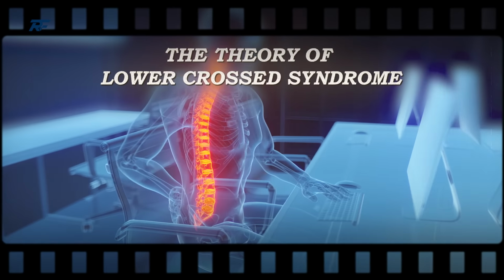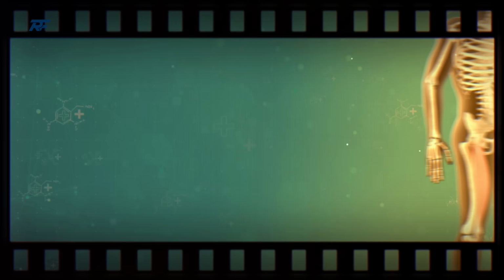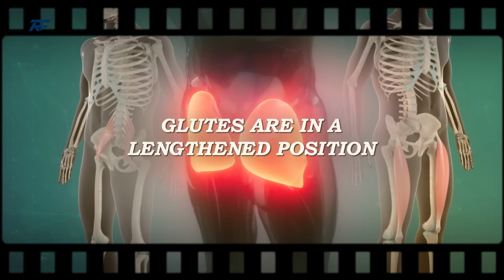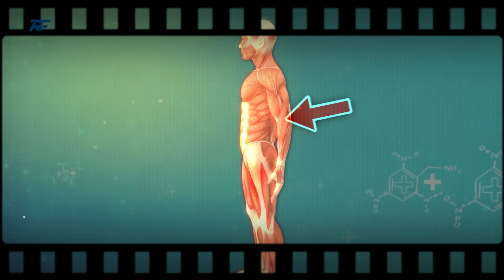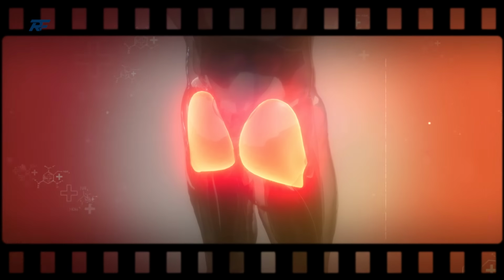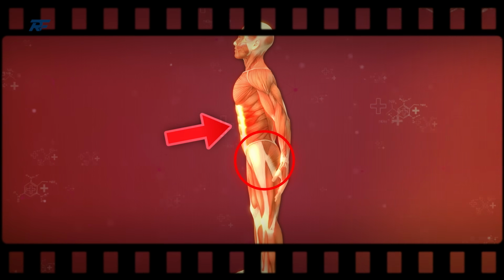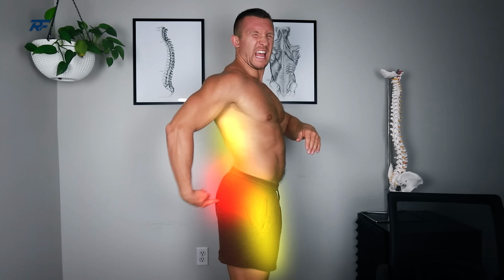The theory of lower cross syndrome is that those who are sitting too much develop shortened hip flexors and weak glutes. The shortened hip flexors are developed because the joint is in a shortened position. The weak glutes are developed because the glutes are in a lengthened position. Therefore, when the individual stands up, the tight hip flexors pull on the lower back as they attach to the lower back, arching the back into an extended position. The weak glutes are no longer doing their job. They're not pulling the pelvis into a neutral position, therefore causing the abdominals to become weakened and lengthened as well. The net result is someone who is overextended with weak glutes, shortened hip flexors, shortened extensors, walking around with an anterior pelvic tilt and experiencing lower back pain.